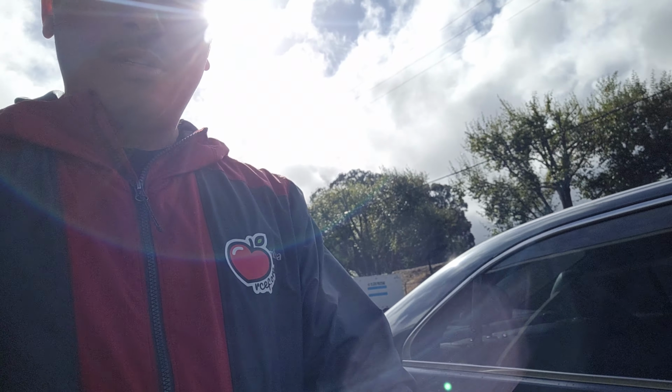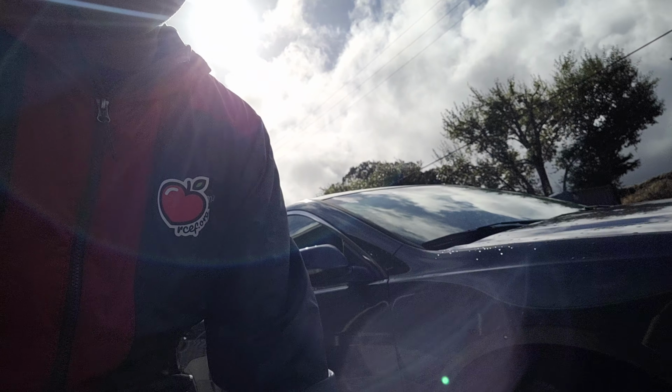All right, folks, so today I'm showing you my new pickup. Here's the 2006 Acura TSX. So as you saw what this car looks like.